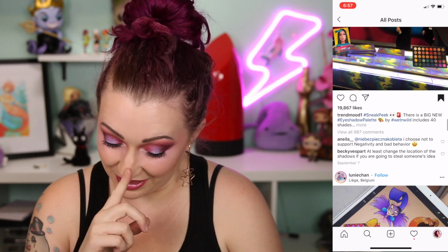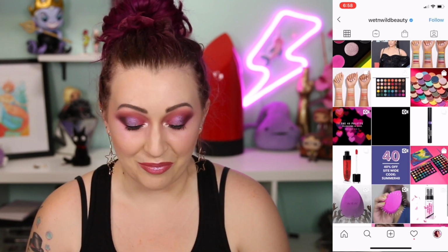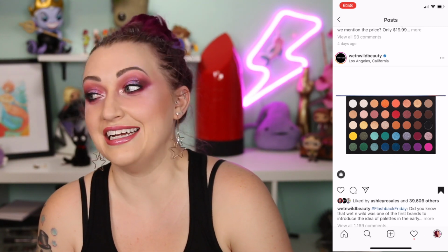Speaking of Morphe, the other thing that we can talk about, I know you guys heard about this. I know you heard about Wet n Wild coming out with their first 40 pan palette, and the layout is identical.